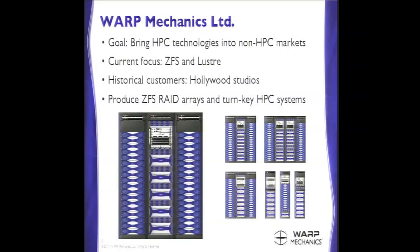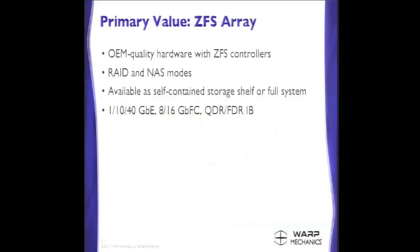non-traditional HPC customers, but you guys already know how to build supercomputers, so the primary value for you guys would be our ZFS array. This is just like a normal RAID array. It's got 2 controllers, it's got a bunch of disks in it. The difference is it uses open storage software on the controllers, ZFS, instead of running a proprietary stack or a hardware RAID controller that's going to fall further and further behind the industry and innovation.